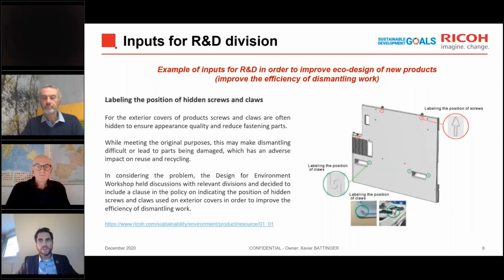I understood that in your university, sorry, you speak a lot also about R&D, of course, and about eco-design. So I wanted just to share an example of how a factory in Europe can support our R&D located in Japan in order to improve the efficiency of remanufacturing. And this is one very simple example of the labeling of the position of hidden screws and claws. I will not go into details. I think that basically the picture speaks for itself. But as you can see, we made several marks and so on. That should, at the end of the day, improve the efficiency of dismantling work.